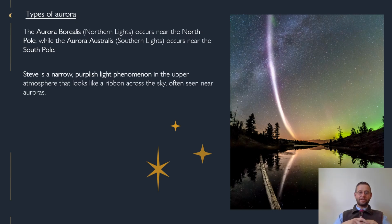Another thing I want to mention is Steve. Steve, which is a very strange name, is the name given to the most recently discovered phenomenon within aurora. It's a narrow purplish streamer ribbon in the sky, often seen near aurora, like in this picture here. They didn't know what to call it, so they called it Steve.